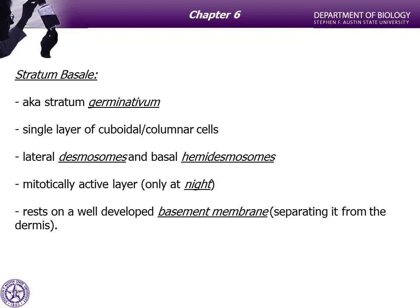Now, these cells are going to stay connected to each other all the way to the surface. They're only going to lose these connections at the very surface where they can be shed. But these lateral connections between epithelial cells are called desmosomes. Did y'all talk about desmosomes in lab? Desmosomes are like Velcro. One cell has the hooks, the other cell has the loops, and they're for strength. They hold the cells together.